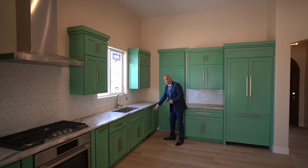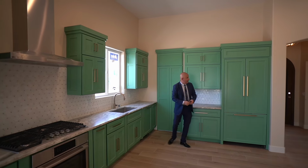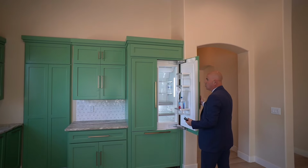So this is the dishwasher. Is that not cool or what? So if you notice, look at the fridge. So the fridge is here. It doesn't look like a fridge, it looks like a cabinet. That is so cool.